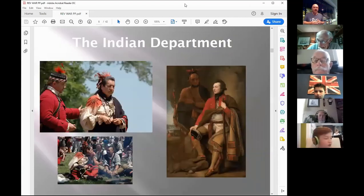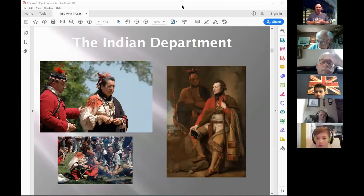Also, Niagara was a headquarters for the Indian Department, and this was a quasi-military organization, and their responsibility was to maintain good diplomatic relations with Native American nations. They also enlisted them in the war effort as the war went on. So the Indian Department sort of played a dual role as frontier diplomats as well as soldiers going out with raiding parties quite frequently.